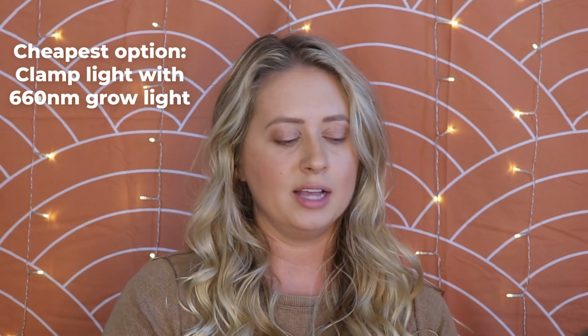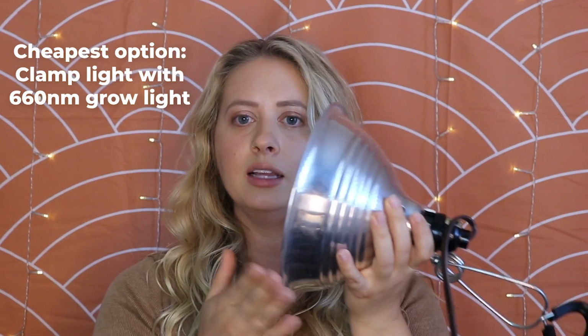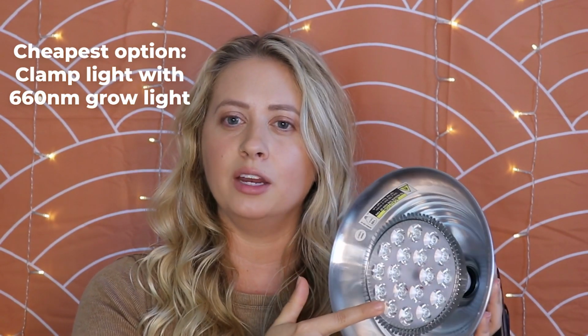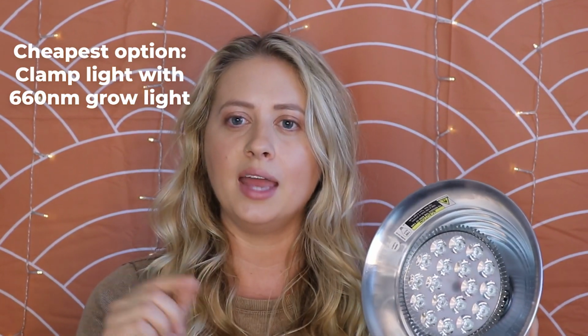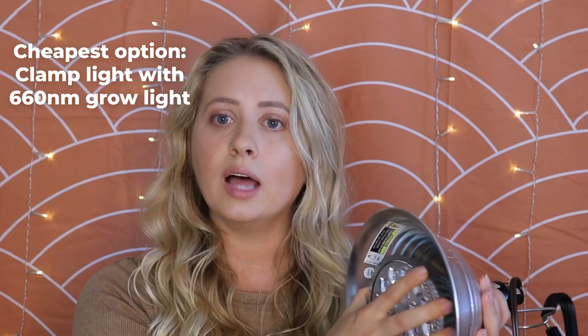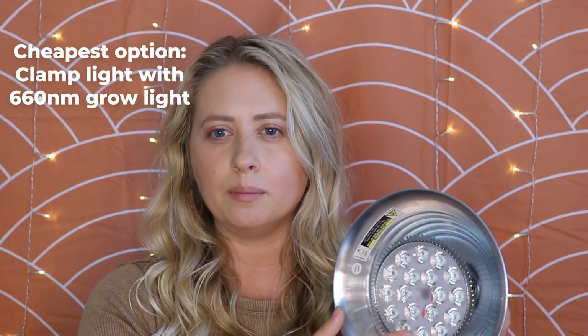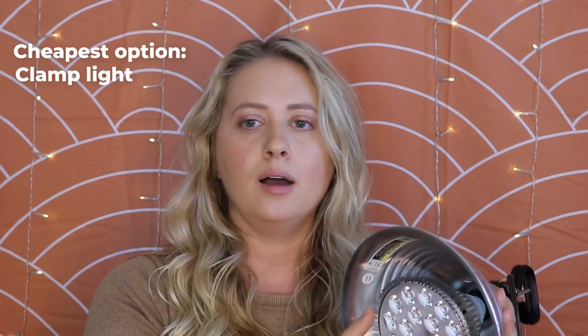So this is the low budget option that I want to show you guys, and this is simply a clamp light that I got at a hardware store, and a 660 nanometer, 660 nm grow light for plants and greenhouses that I got on Amazon for like $40. You can find these fairly inexpensive, and they are great. They work, people use them, clients use them, and get incredible results. They use them regularly on their scalp.